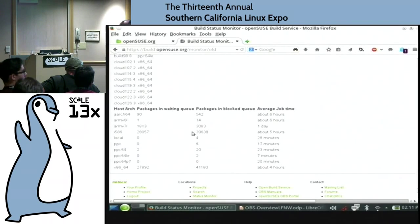And it gets a lot of breakages. And so that's why you see here and here why there's so many in the waiting queue and in the blocked queue. And you see here Arch 64 and ARM 6 and 7. Those are actually built on emulators.